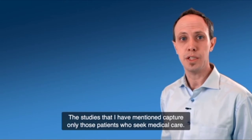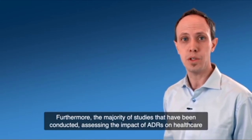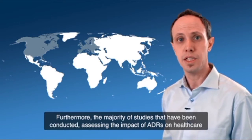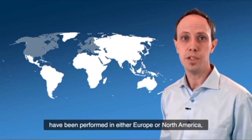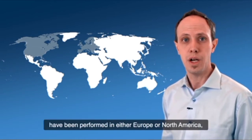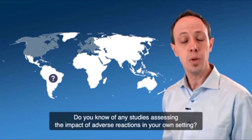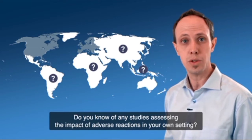The studies that I have mentioned capture only those patients who seek medical care. Furthermore, the majority of studies that have been conducted assessing the impact of adverse drug reactions on healthcare have been performed in either Europe or North America, showing a gap of knowledge for a large part of the world. Do you know of any studies assessing the impact of adverse drug reactions in your own setting?